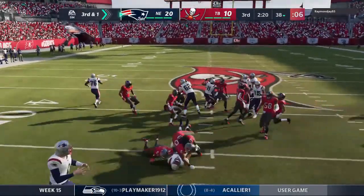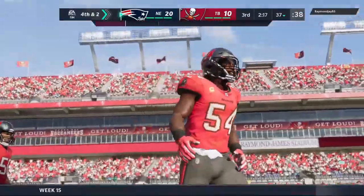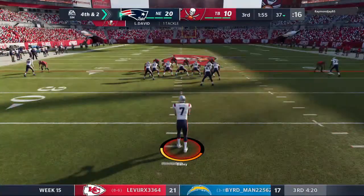They'll run it with Johnson. Yeah, boy, from up here, I don't think Johnson got there. No, he did not. A loss of a yard, and it brings up 4th.